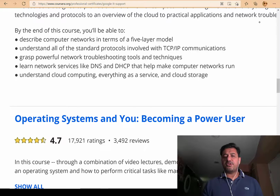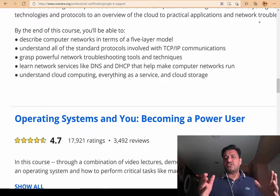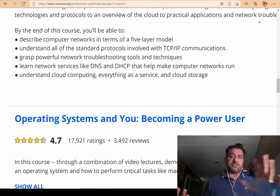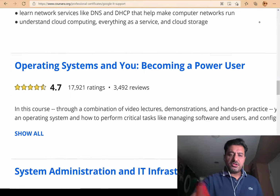Understand cloud computing, everything as a service, and cloud storage. This is very important. You need to understand infrastructure as a service, platform as a service, software as a service. I put together a ton of videos on this. Go take a look. There are more than 4 or 5 videos available on the same topic, so you have a better understanding of what it is all about. Cloud storage is very important when you move your data to the cloud. You've got to understand how cloud storage works, and it looks like they're just giving understanding, not much in detail. Okay, move on to the next topic.